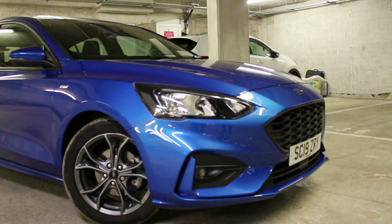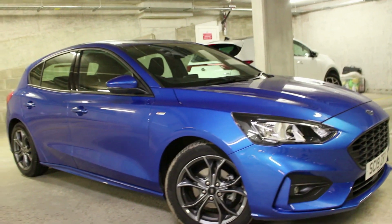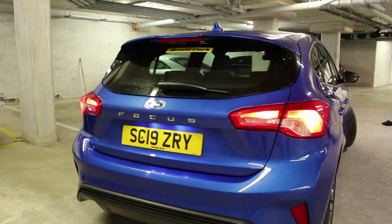The design language at the front's very sharp and aggressive. I quite like the front three-quarter angle, especially if the tyre's turned. It makes the car stand out and pop, especially that colour under light.